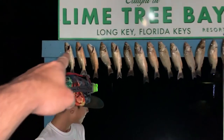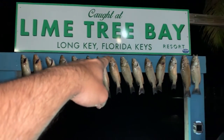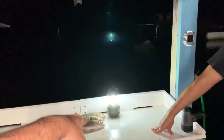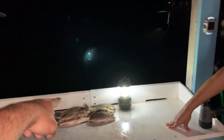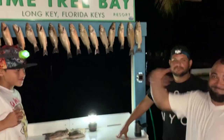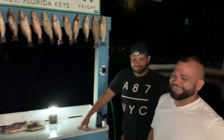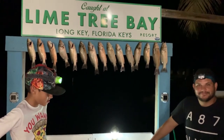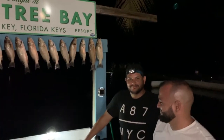How many have we got? 1, 2, 3, 4, 5, 6, 7, 8, 9, 10, 11, 12, 13, 14, 15, 16, 17, 18, 19, 20, 21, 22, 23, 24 snapper. We had six anglers, and it is awesome, guys. So we almost limited out on snappers from a dock.